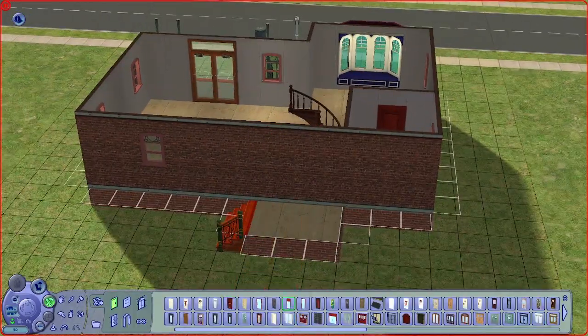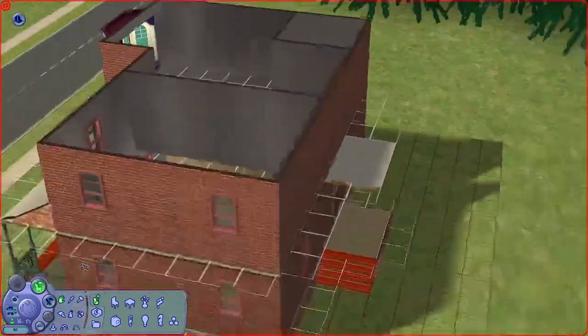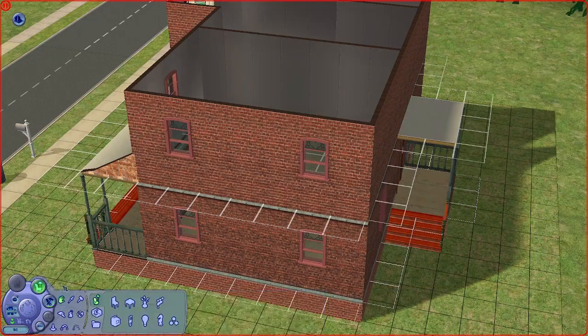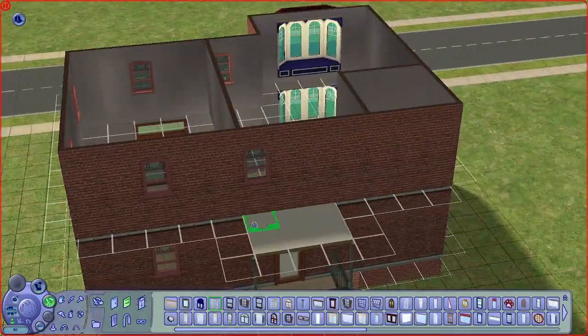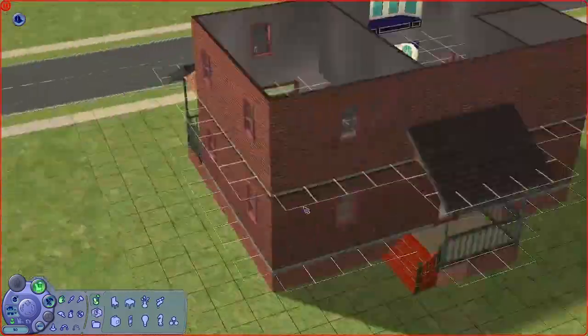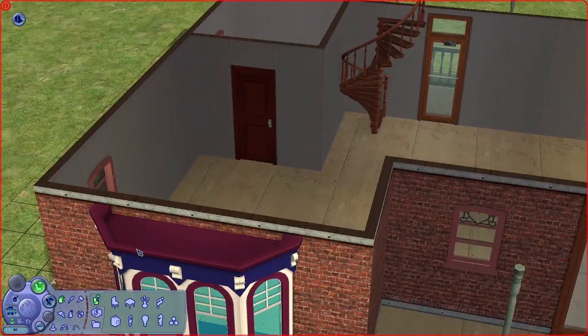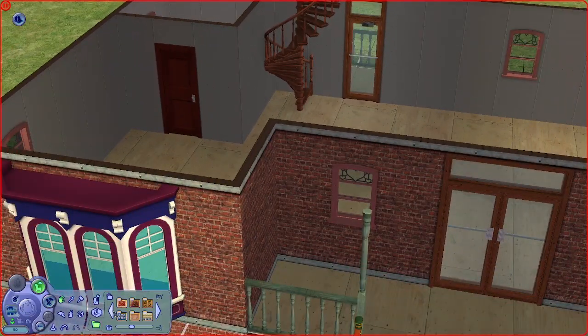So bohemian, according to Google, means a socially unconventional person, especially one who is involved in the arts. Socially unconventional, unconventional in an artistic way. So basically, bohemian is more interested in artistic style, it's more indie, it's more relaxed in nature. So I'm going to lean into that feel for this build.